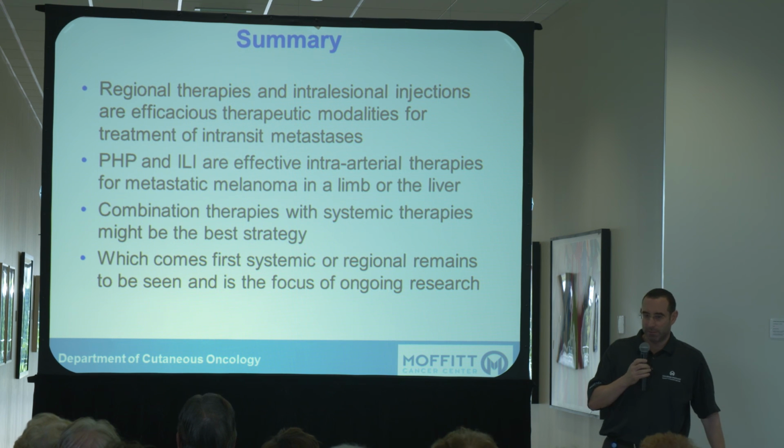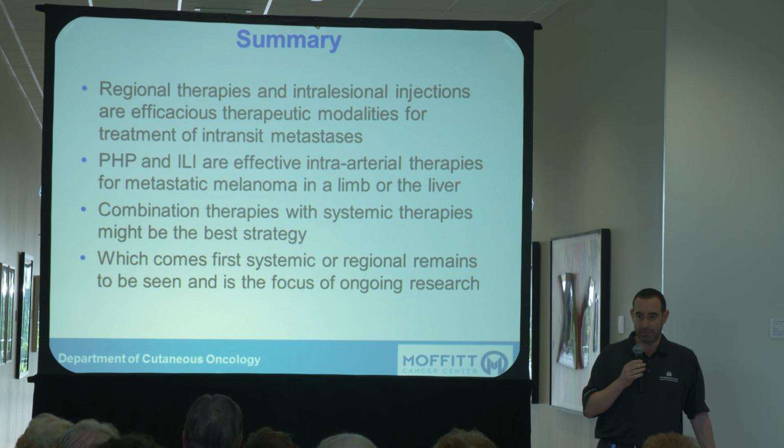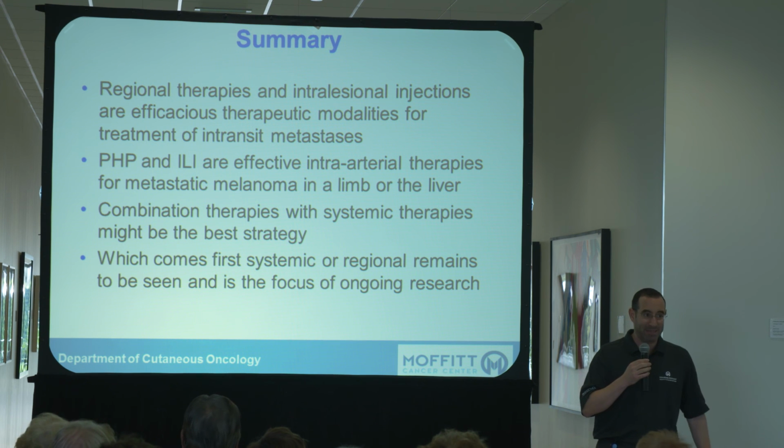So in summary, and I'm going to talk a little bit about this later when we talk about what's new and exciting at Moffitt, regional therapies and intralesional injections are really strong therapeutic modalities for the treatment of in-transit metastases. Limb infusion and other intra-arterial therapies are definitely an option and efficacious for melanoma to the limb, and I'm going to talk about liver treatments later. Combination therapies with intralesional and some of these powerful systemic therapies might be the best way to really approach these patients. And we're still trying to figure out which one comes first. Do we start with regional therapies and then go to systemic for maintenance, or go maintenance and regional therapy at the same time? That's a focus of ongoing research at this time.